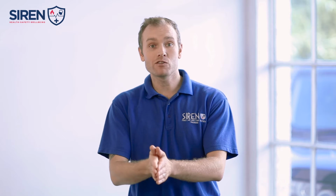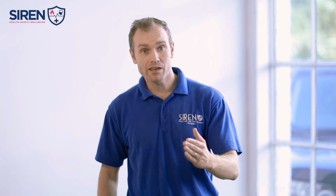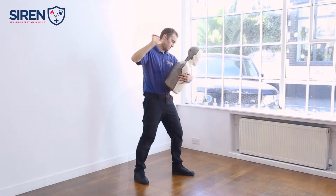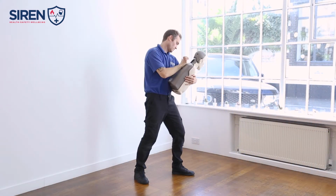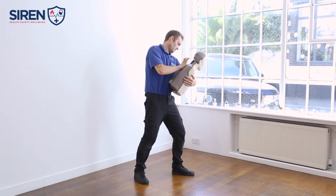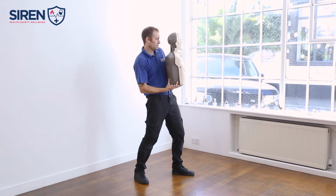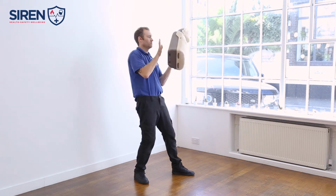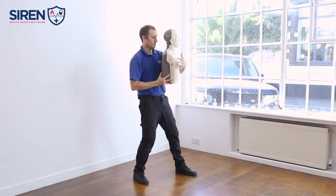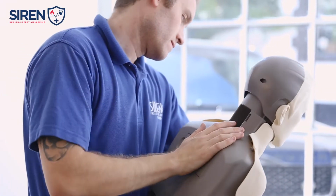Now, please remember, folks, these are not back slaps. They're going to be ineffective. This is a strike. And I want to deliver that with the heel palm of my hand hard between the shoulder blades. And I want to do this 5 times. Very important that I support my casualty from the front. I don't want them to fall over. I don't want to be chasing them around the room. I want to offer support from the front, bend them slightly forward, and deliver 5 hard back blows.